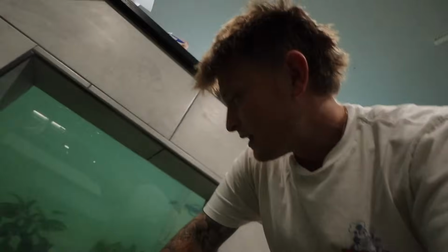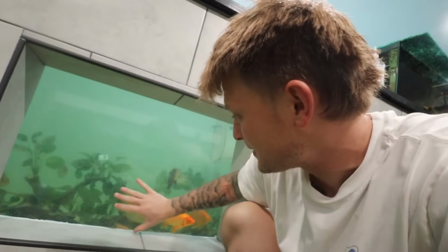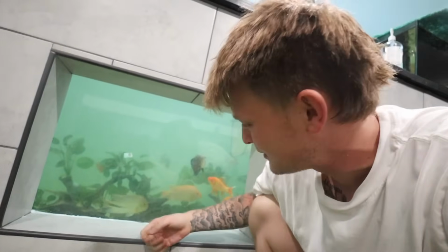Let me just give you guys some updates around the garage, show you guys the pond. Right now we're dealing with a little bit of a nasty problem. We need to get a little scrubber so we can scrub this glass. Well, I shouldn't say glass, this acrylic, because it is starting to get a little foggy. It's starting to get some gunk growing on it. So we need to get a little scrubber so we can keep this clean 24/7.